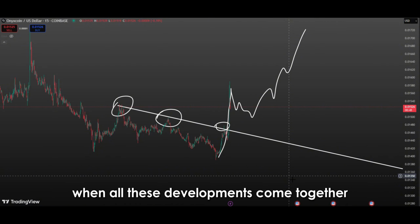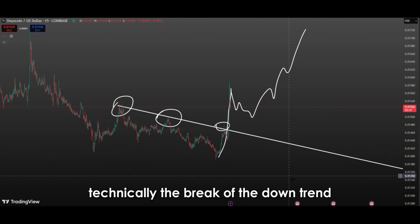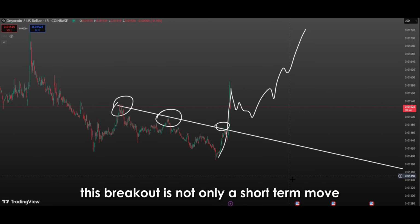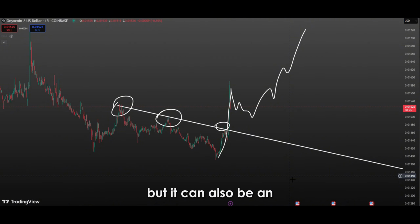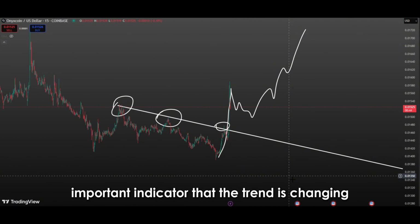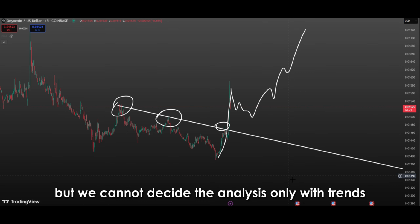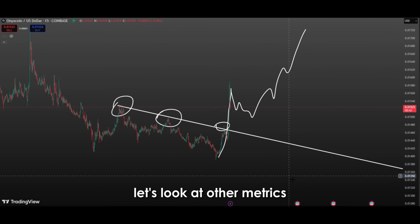When all these developments come together, technically, the break of the downtrend should be considered as an extremely positive structure. This breakout is not only a short-term move, but it can also be an important indicator that the trend is changing direction in the medium and long term. But we cannot decide the analysis only with trends. Let's look at other metrics.